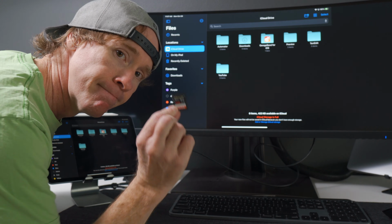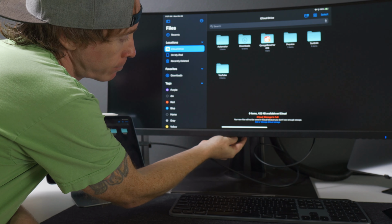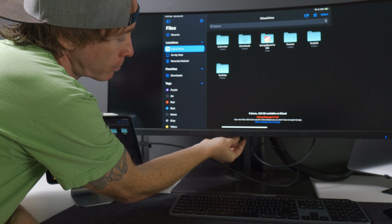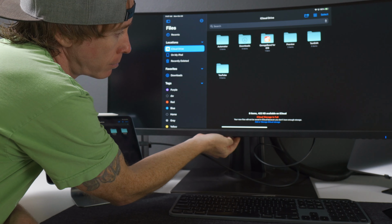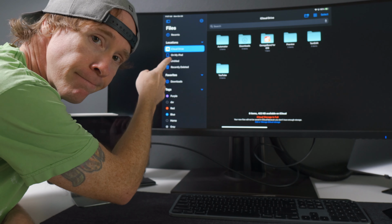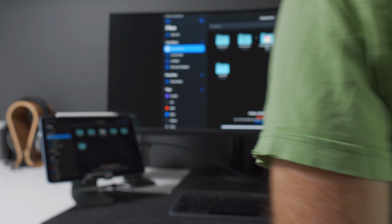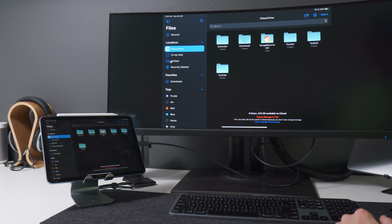However, the fact that this thing is USB-C, and the monitor behind me is also USB-C, when you connect it to the iPad Air, I actually have a dock under there. So I have my SD card reader and all of the other peripherals connected via USB-C on a hub.